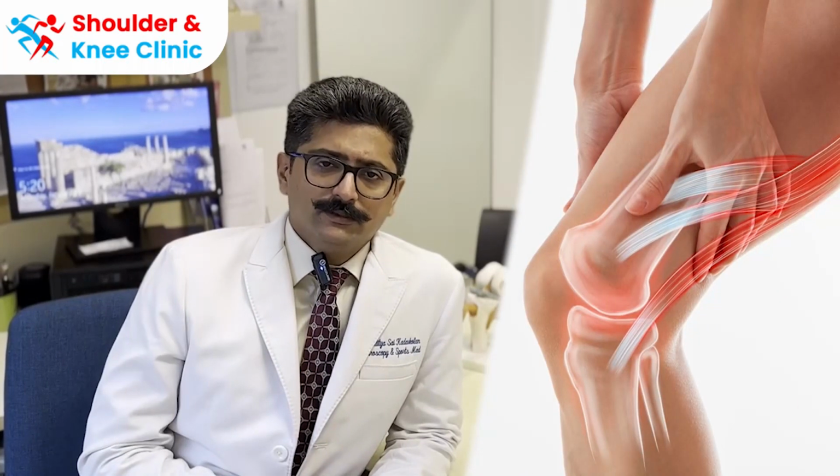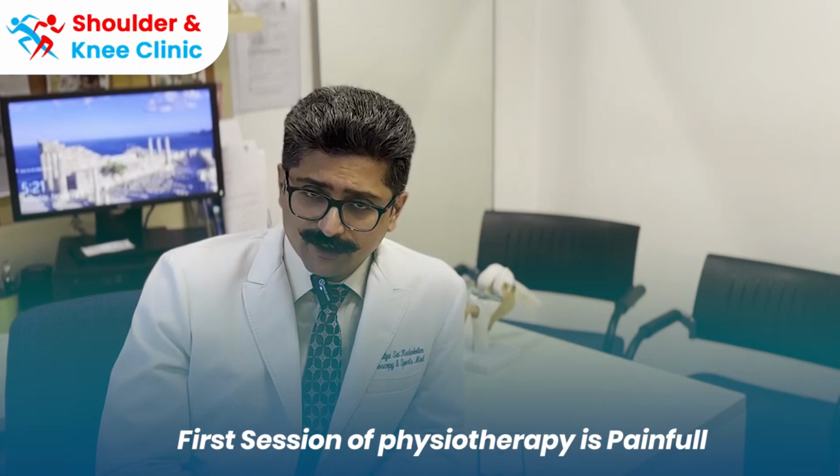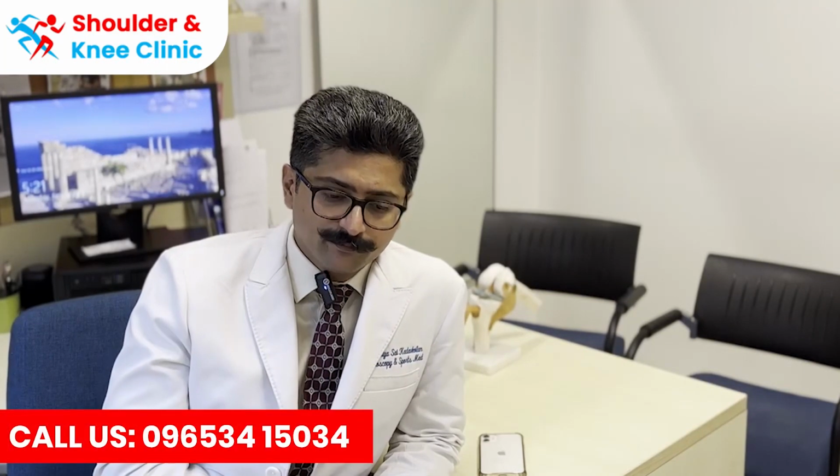So typically day 0 you start walking with the help of a brace and a walker. You are discharged typically the same day or the next day of the procedure. Now initially post surgery there will be some swelling around your knee joint. Initially you may get pain while doing the physiotherapy, but if you are brave enough, if you do physio well, typically by the end of first or second day pain starts coming down and you are quite comfortable. The first session of physiotherapy is painful, especially when they make you bend your knee joint, but typically after that pain starts coming down and your comfort level will improve.